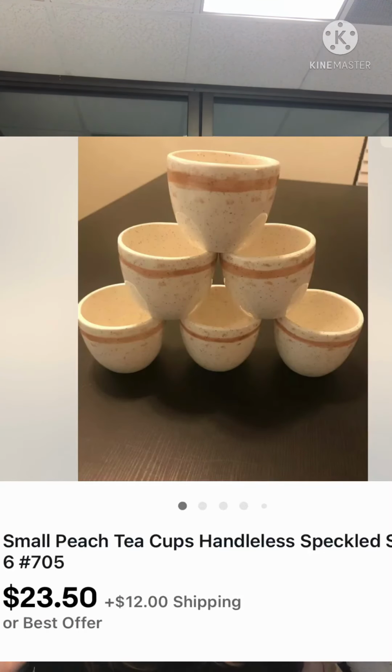Okay. The next thing is, oh, those peach teacups. Oh, those are so adorable. Those sold on the 5th. I'll put the picture here. There were six little peach teacups, no handles. They were so cute, so adorable, and I washed them out really good. I did take them to my daughter's place and washed them all very nicely before I listed them.